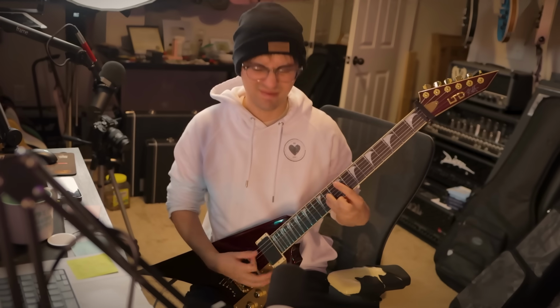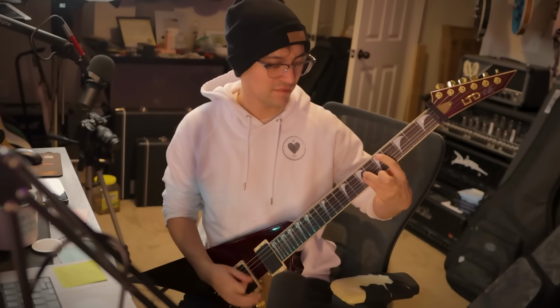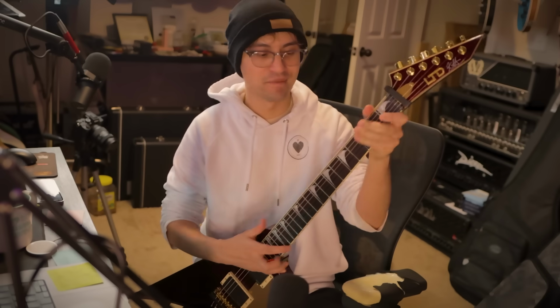This right here, the way that you have to play a V sitting down is so weird to me. Oh dude, it's so easy, it's classical position. It's weird, man, it takes some getting used to. Even like just like bends and vibrato, I'm not used to how the guitar moves. But that's on me because, I mean, LTD, man.